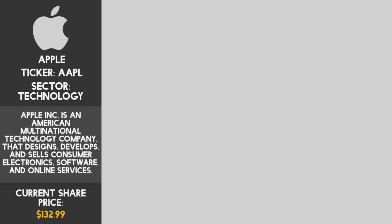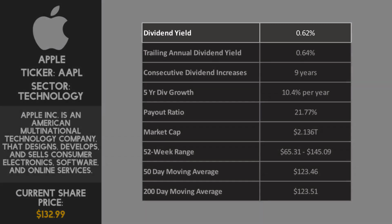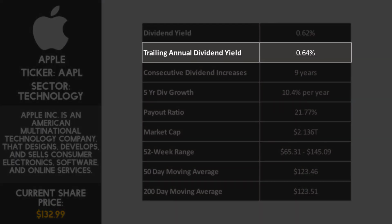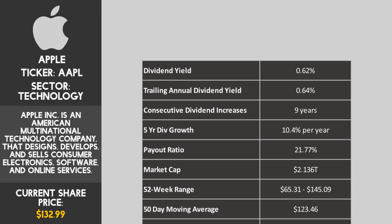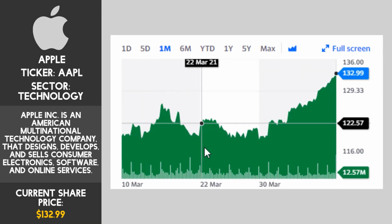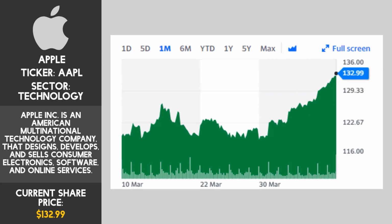Let's now take a look through the numbers that I find useful in evaluating stocks. Apple has a current dividend yield of 0.62%. Last year's dividend yield averaged at 0.64%. So there is a slight decrease in yield, but this is mainly due to the recent price appreciation, where Apple stock has gone from around $120 to its current price of $132.99 in just under a month.